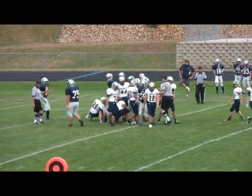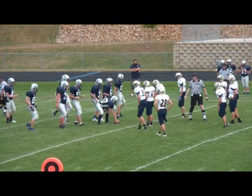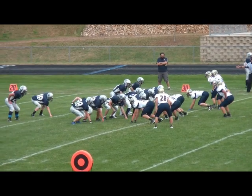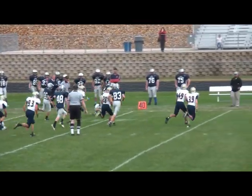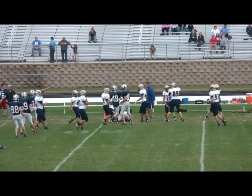Ball run by number 48, Nick Lang. Small gain on the play. Okay, it's a second and a long 9. Ball's around the 34 and a half. Run by number 22, Chris Hanna, to the outside. Brought down at the 50-yard line.